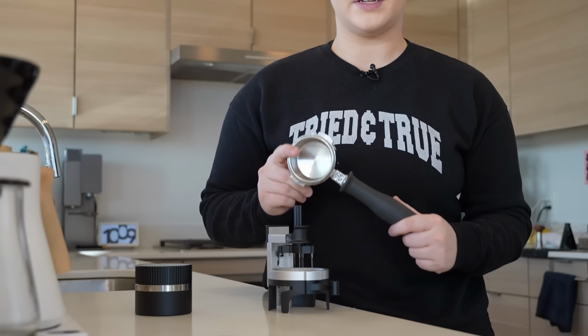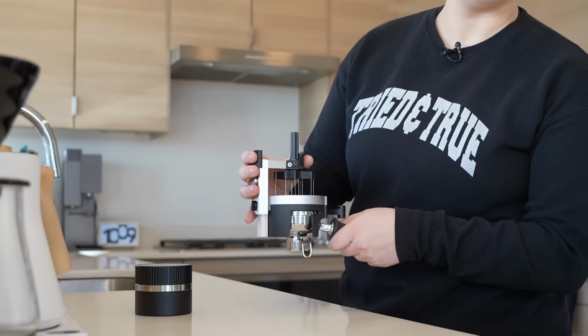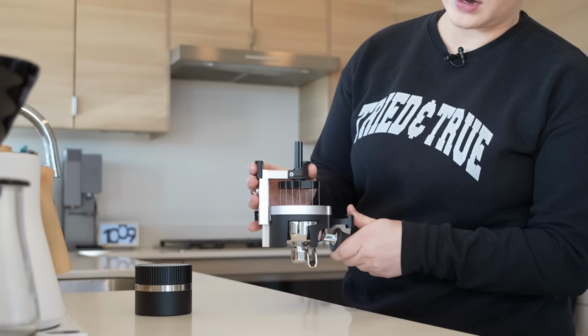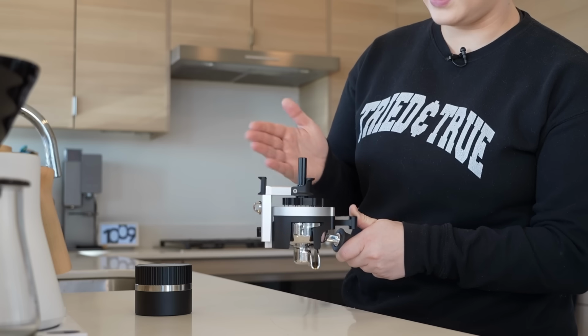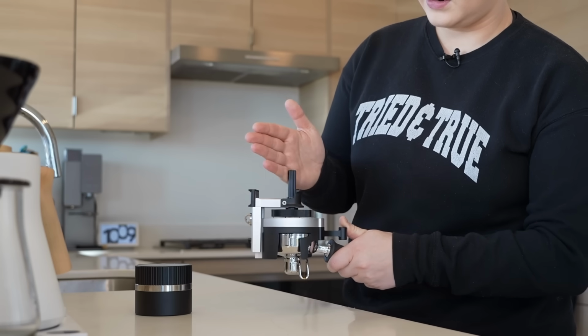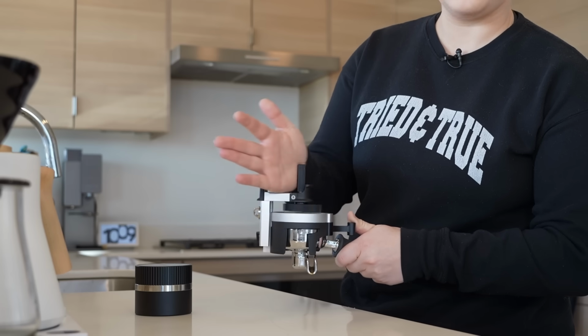Let me actually grab a portafilter so I can show you what it does. So, standard 58mm portafilter. You can lift up the Autocomb very easily with the little thumb rest in the back. Place it on, twist it to lock it onto the prongs of your portafilter, and then drop it down. And then what you do is with the palm of your hand, you just rub it back and forth.